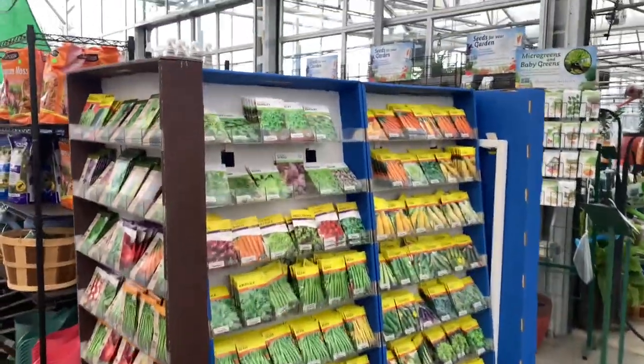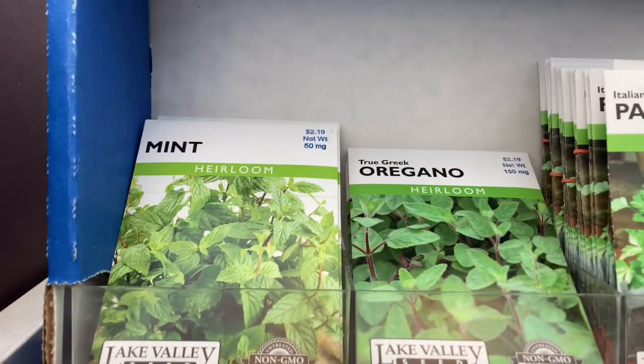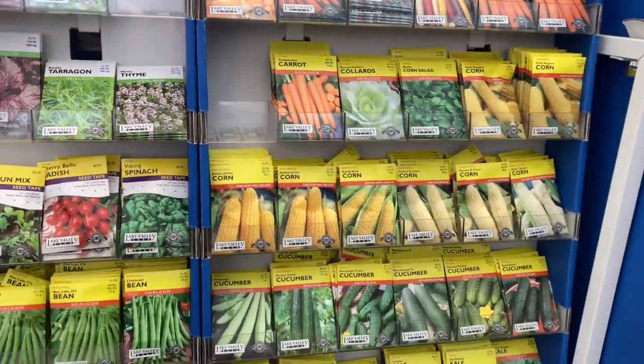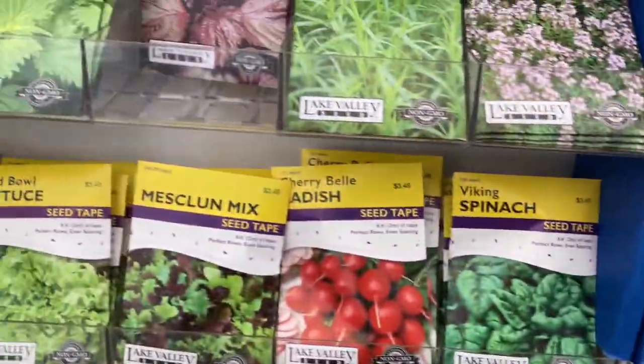So we have Black Diamond, and they got the seeds out. Oh, mint, oregano, parsley. Yes, indeed, I got all the seeds out. As you can see, some of them say how many days. See, this corn said 85 days.